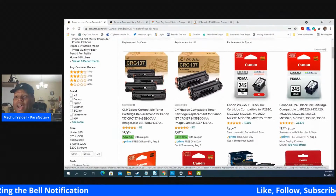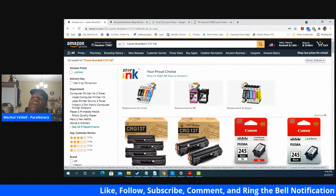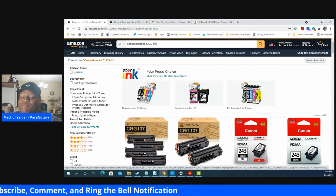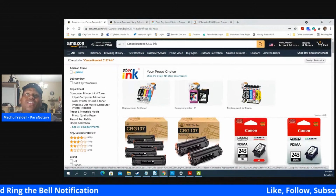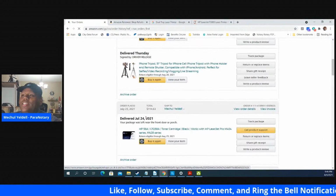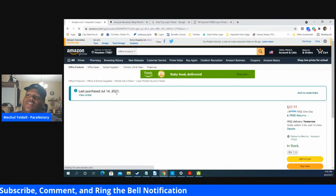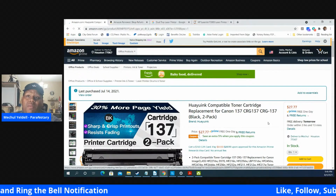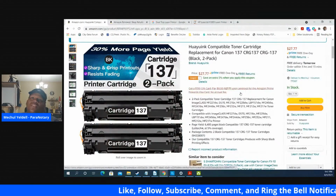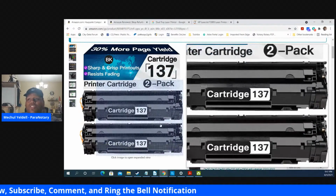But what I do is I get the off-brand ink for Canon. You can't do that with HP because they have a chip lock on it, but you can with Canon. I buy the 2-pack. Let's see if I can go to my orders and show you the last time I bought some ink right here. I bought a 2-pack of ink, which I am currently using right now, for $27. $27 is what I pay for two cartridges of ink that print out 2,500 sheets of paper apiece.